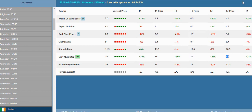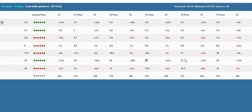26, 25, 23, 24, 21. So every one of those prices was higher than the 18. So that's why it gets a green at T1, a green at T2, a green at T3, a green at T4, a green at T5, and a green at T6. So those were our 2 selections, and it was this race, of all the races, that made our profit for the day in the UK.